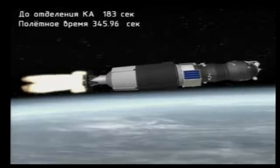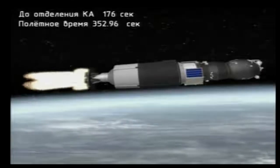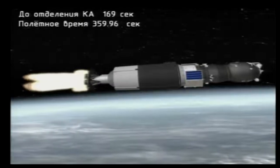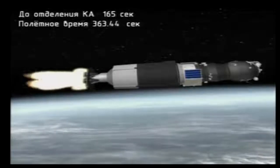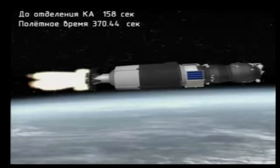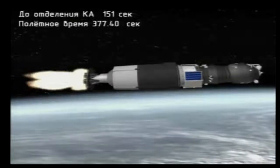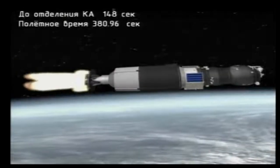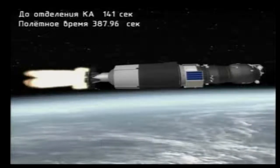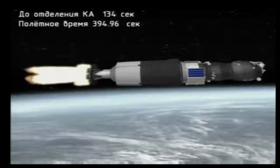All vehicle parameters are reported to be normal. 6 minutes into the flight, about 2 minutes and 45 seconds of powered flight remaining. Pitch and roll parameters are normal. All booster parameters are normal. The Soyuz booster on the singular power of its third stage engine. The Progress, as you can see in this animation, now exposed to the environment of space as it heads to its preliminary orbit.